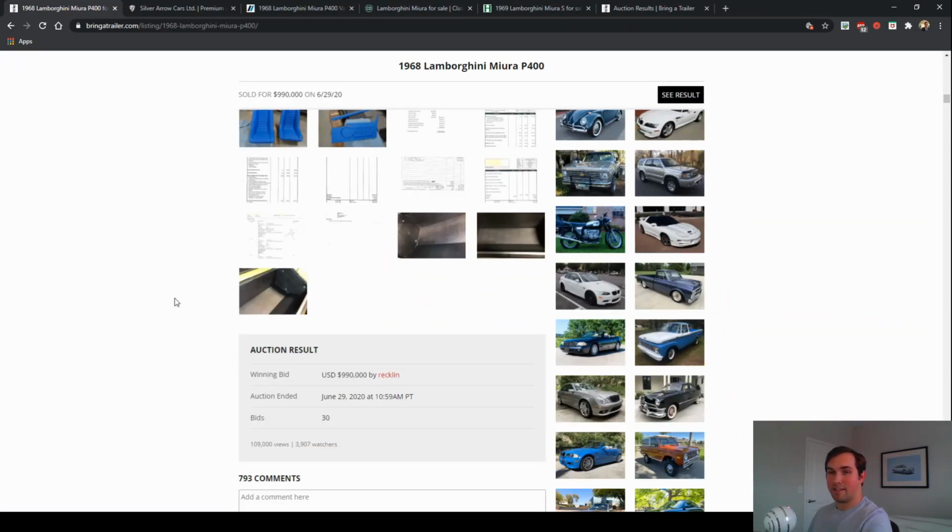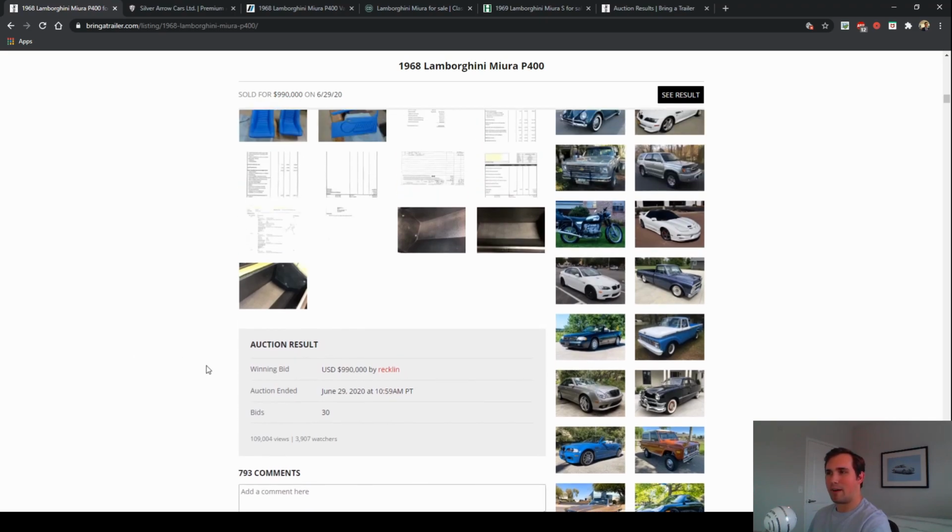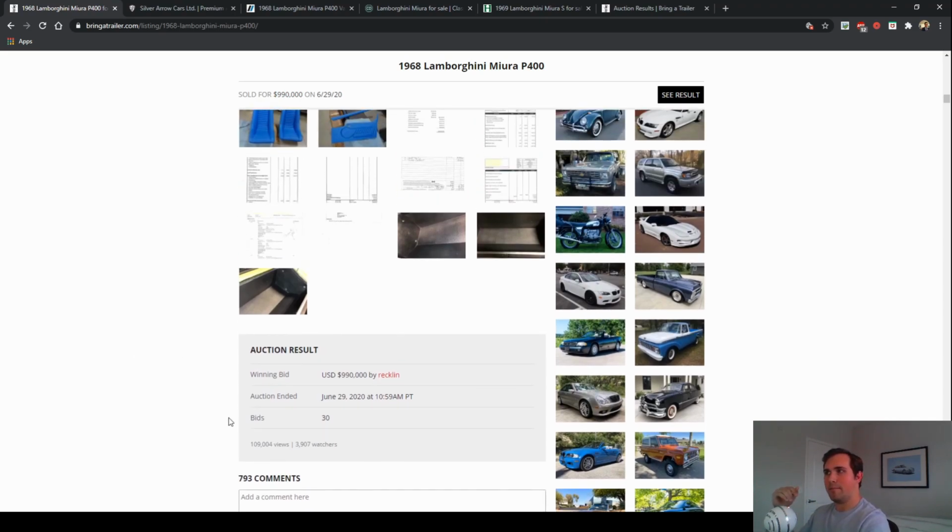Unsurprisingly, the bidding started early and often with this one. Up until it hit about $800,000 is when the bidding started to slow down. This may be the most viewed auction of any auction on Bring a Trailer, at over 100,000 views. When I started watching, I watched from probably the last 30 minutes of the auction onward. It had about 80,000 views when I opened it up, and it surpassed 100,000 by the time the auction closed.